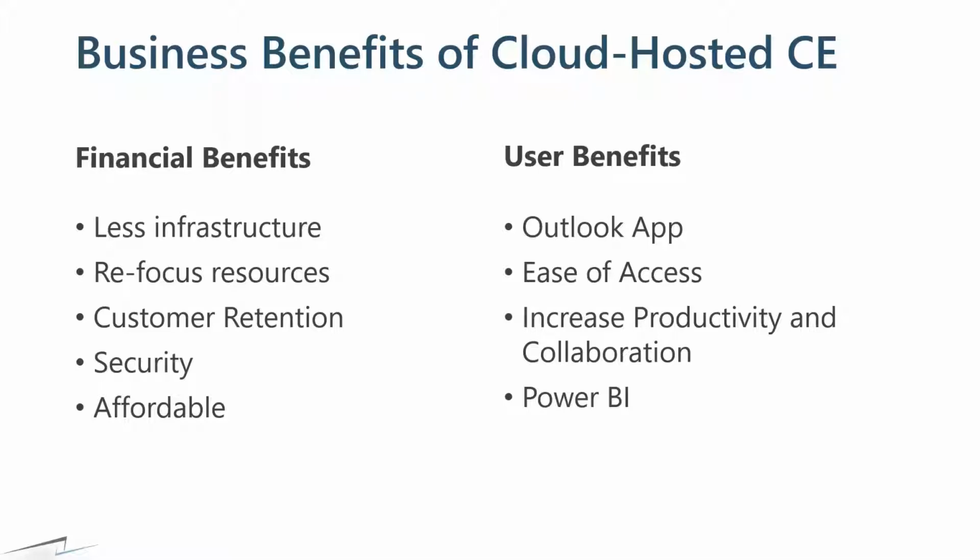And that leads to a refocus of your resources, which can also be a financial benefit because with your IT staff, you can usually see a reduction in IT staff possibly, or even just be able to refocus those resources, the personnel and hardware, software, you can refocus some of that to other high priority projects. So we see that as a financial benefit.